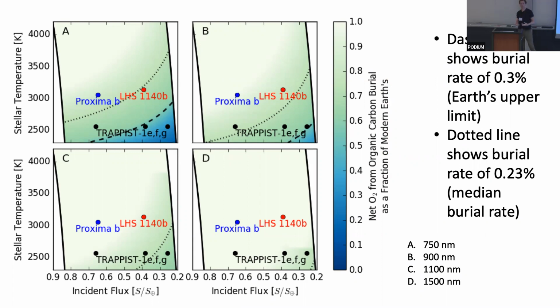And could it build up an oxygen-rich atmosphere that we could detect as a biosignature? And so that's what we're looking at here with these bluish-green colors. We're looking at oxygen production from organic carbon burial as a fraction of modern Earth. That's what the colors are showing you. Blue means very little oxygen compared to the modern Earth, and that very light green means it's the same.